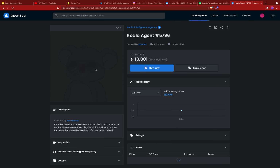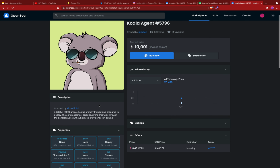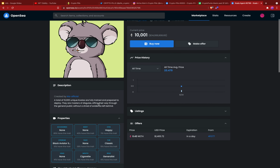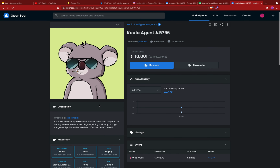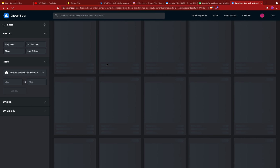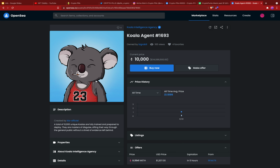This one looks kind of plain. I'm not sure why. Just a plain koala. Someone's got the Michael Jordan jersey.